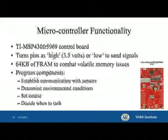The program went basically like this. First, you establish communication with the sensors, determine the wind direction, set your course to the next waypoint. Waypoints are user input. And then the vessel decides whether or not it needs to tack to get there.